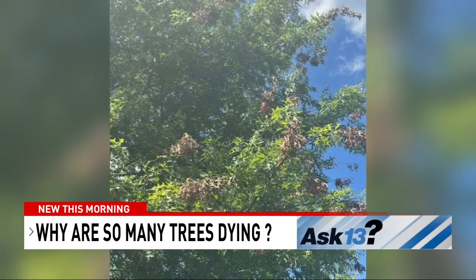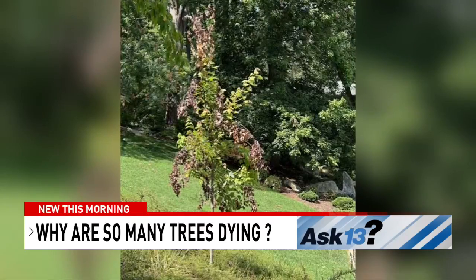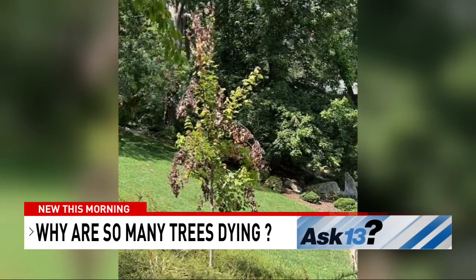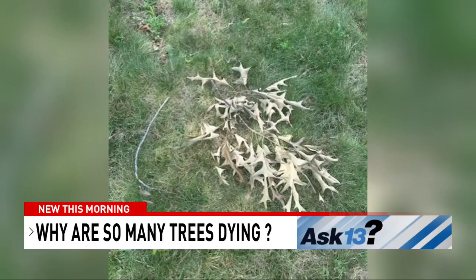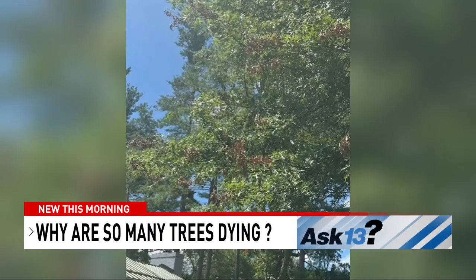Take a look at the photos here. You can see the tips of the branches on many of these trees are brown. Some trees even shedding those tips. You can see them in many of the neighborhoods that experienced an influx of cicadas this past spring.